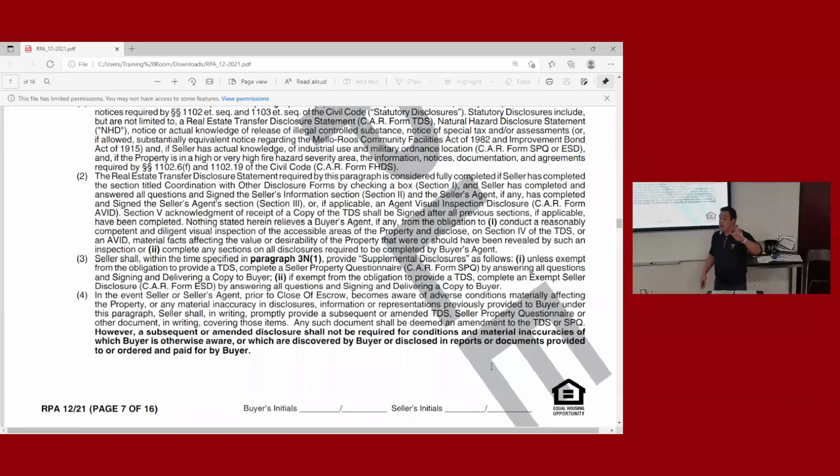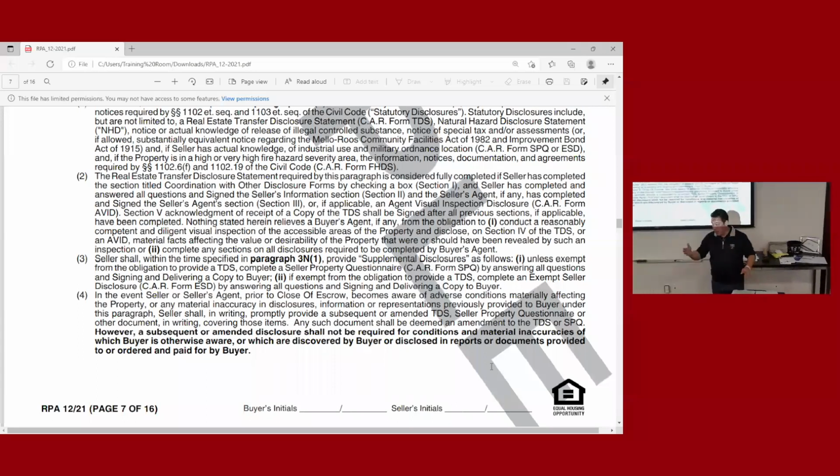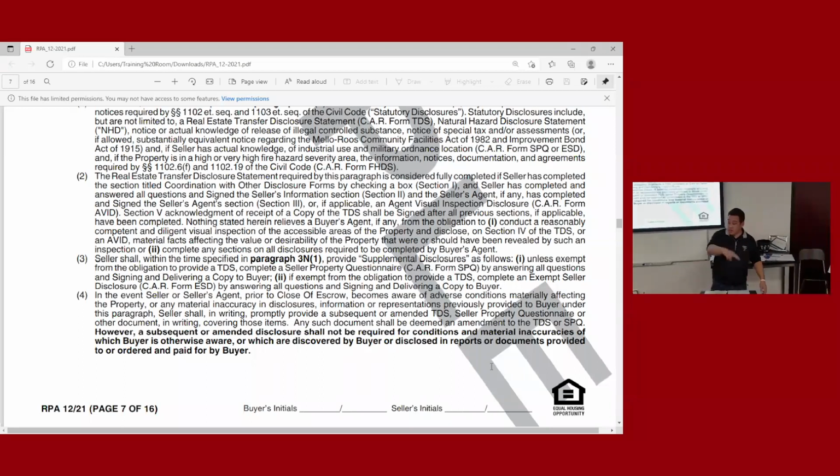So, two things. If the buyer doesn't release contingencies on time and you do a notice to perform, if they don't do any of the other things like put the deposit in or return the seller disclosures, you can give a notice to perform for 2 days, and then you can unilaterally cancel the agreement. Seller can cancel, but you have to give the deposit back.